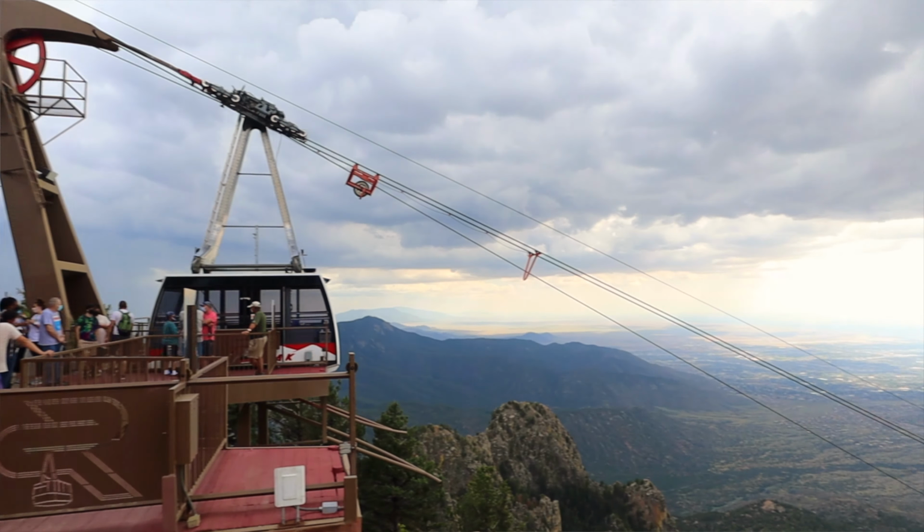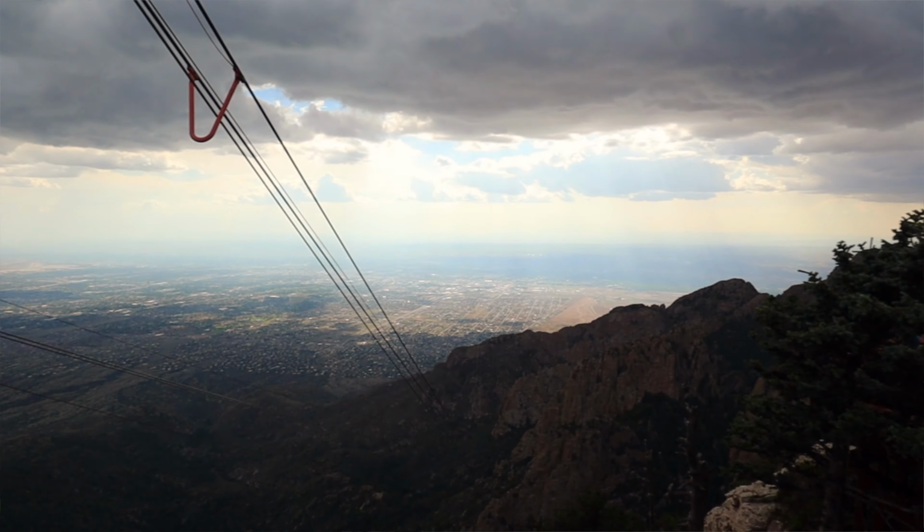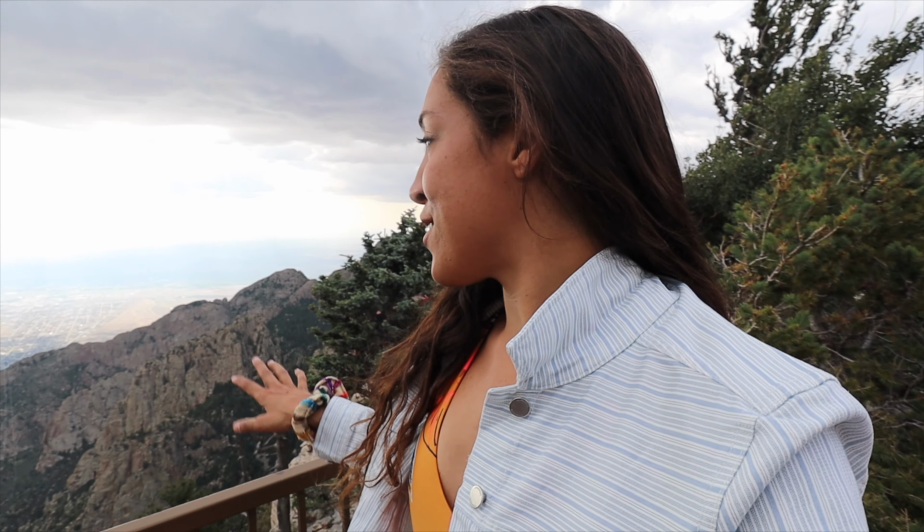Hello from the top of Sandia Peak. We're here at 10,378 feet above sea level, and this is one of the highest points in New Mexico, and only a 25-minute drive outside of downtown Albuquerque where I'm staying. At the highest point over one of the canyons, you can fit an entire Eiffel Tower. And there's so many interesting little tidbits of history you learn on the way up.